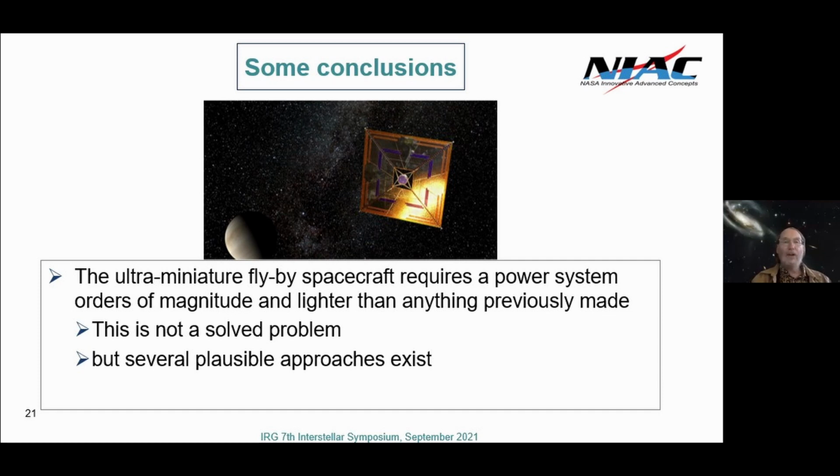So just sort of a final slide, some of the conclusions. The ultra miniature flyby spacecraft requires a power system that's extremely hard. It's orders of magnitude lighter than anything previously made for a spacecraft, and it's really not a solved problem. There's a number of different approaches. We looked at one. There were some plausible approaches that say it might be possible to do these power systems, but it is by no means a solved problem.